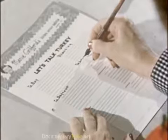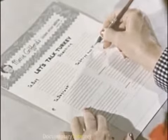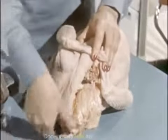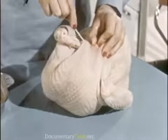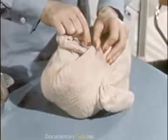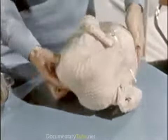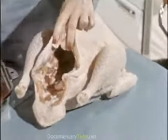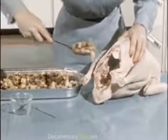And now, news on how to stuff and truss. After rubbing the inside of the bird with 1 teaspoon of salt, stuff the neck cavity first. Hold the wings close against the body, pull the neck skin back over the wing tips, and skewer thus. Stuff the body lightly. That stuffing is going to swell, so give it room.